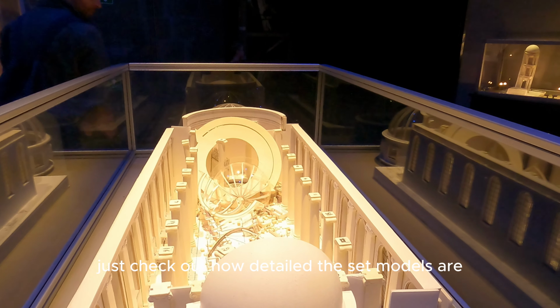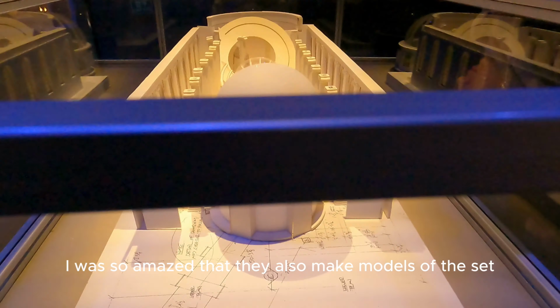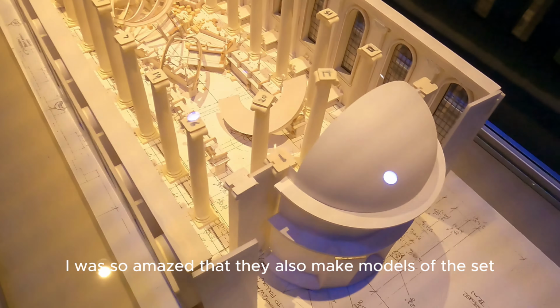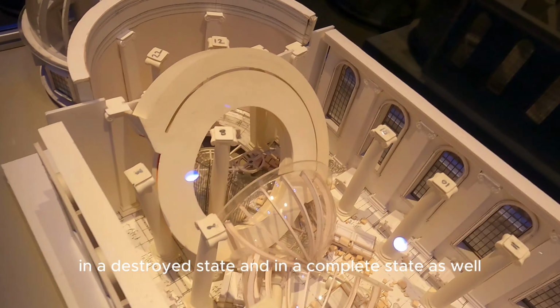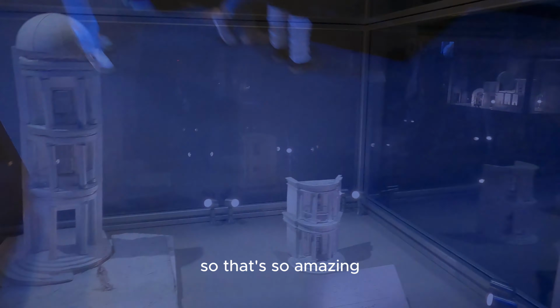Just check out how detailed the set models are. I was so amazed that they also make models of the set in a destroyed state and in a complete state as well. So that's so amazing.